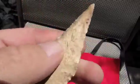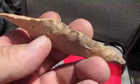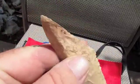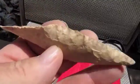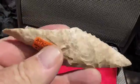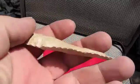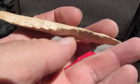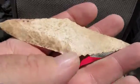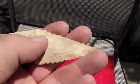But here's a great example of a very typical bi-pointed knife, a point on each end, bevels on all four sides of it. Just a bevel everywhere you want to look. And the bevels switch at midpoint in the knives, and they're typically thickest at the very center of it.